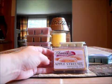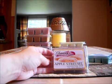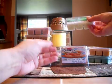Her description reads, imagine fresh out of the oven, the comforting aroma of warm cinnamon. I only get a hint of that. It's not overpowering. And hints of ginger swirled with fat dollops of honey buttered drizzle over fresh McIntosh apple slices and rolled oats to make this a delicious baked treat. I just smell a nice baked sweet apple with pastry note. It is delicious. That would be awesome in a candle.